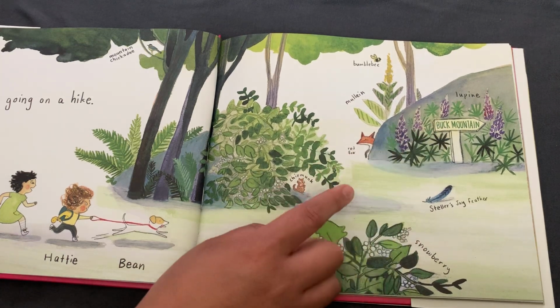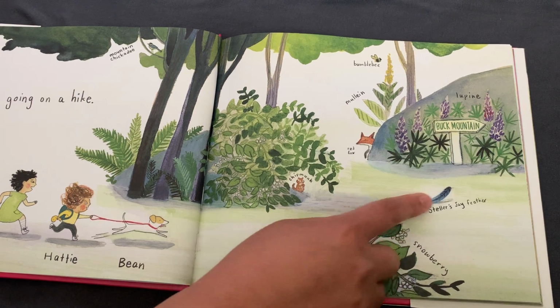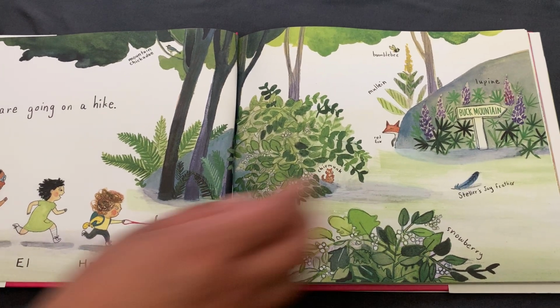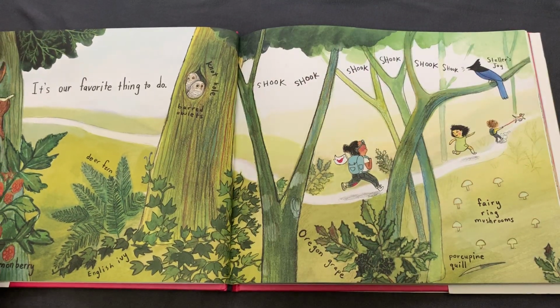And there's a sign that says Buck Mountain. Here is a Steller's jay feather. A Steller's jay is a bird, and you usually find it on the west coast of North America. So it makes me think this book is somewhere in the west coast.